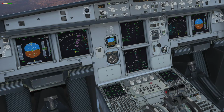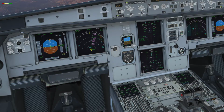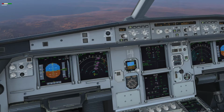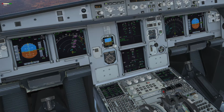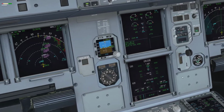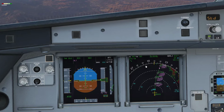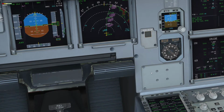Approach briefing's complete. FMC's radio is programmed, set for approach. ECAM status checks complete. Radar is on. Weather on the left, terrain on the right. Airspeed will be full flaps, and we're looking for a V target of 138. That's showing there.